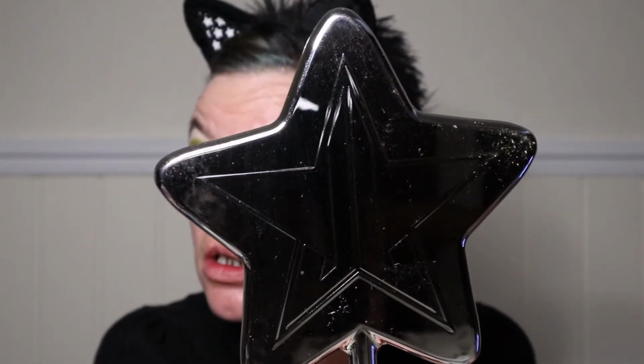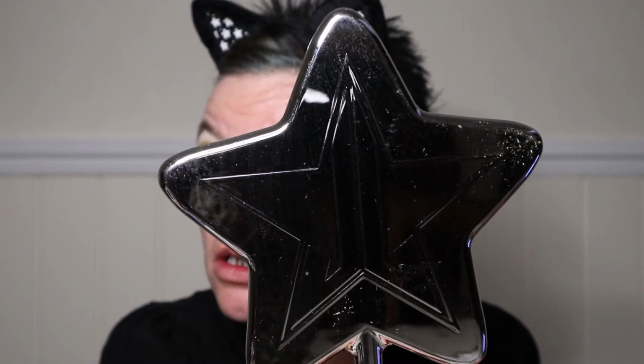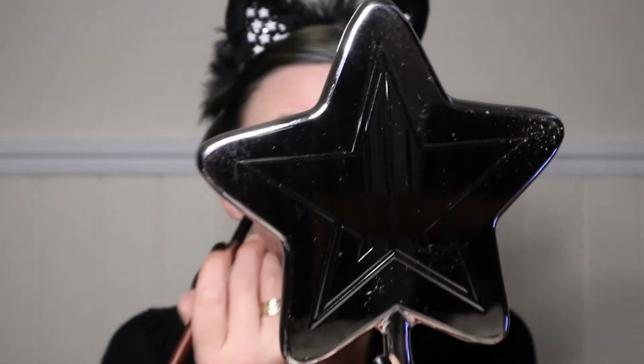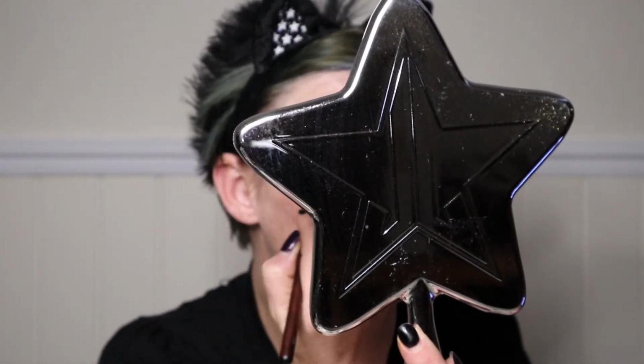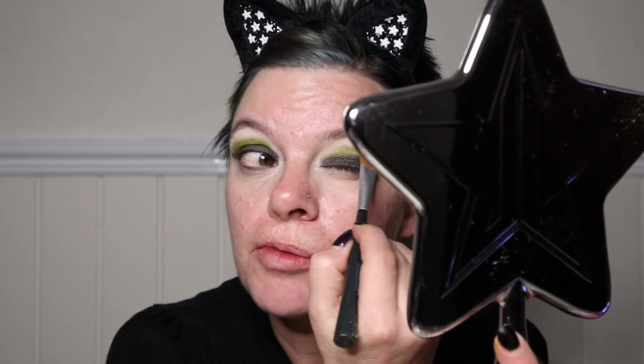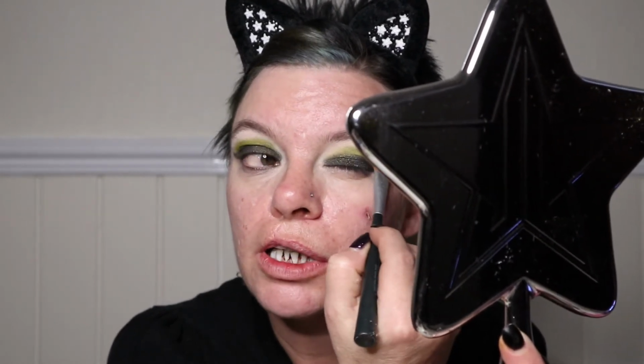I'm going to go back in with this pencil brush and just make sure that everything's looking as good as I can get it. Sorry, I'm trying to learn to put my mirror to the side a bit more so you can actually see what I'm doing, rather than my mirror taking up all the room. Try. And there we go. I'm just going to go in with this shader brush again, bring it out a little bit more.